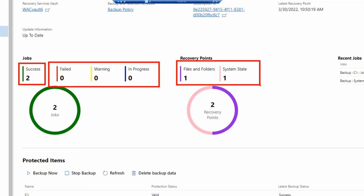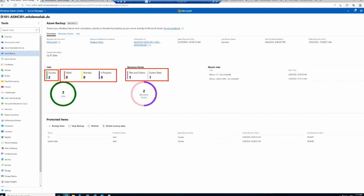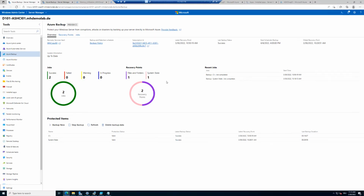If you evaluated Azure Backup a few years ago, maybe you are still at the point where you have the information that system state cannot be backed up with Azure Backup. We have had this functionality for two years, I think, in Azure Backup already. So the system state of a running machine can completely be backed up. For sure, I can control here: back up now, stop backup, refresh, delete backup data.